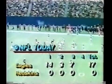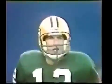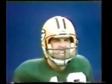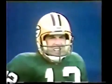The Philadelphia Eagles and the Washington Redskins, it is 17-0 in favor of Philadelphia as they go to the fourth quarter. In motion is Kaufman, the tight end. They'll try Eddie Lee Ivory, and he is stacked up at about the 32. George Martin coming in from behind to make the hard hit that caused Ivory to lose his helmet. Lynn Dickey has 3 minutes and 19 seconds left in the third quarter. He is 12 for 20.